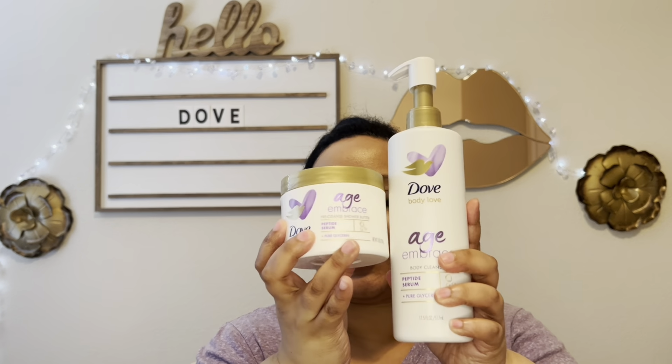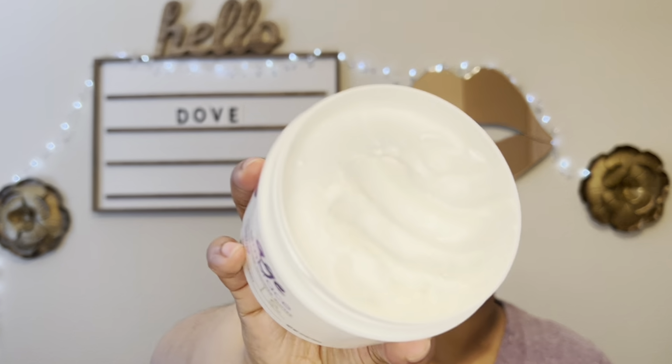pre-cleanse body butter. Same thing. It just has this fragrance, and it says that you need to use it. Well, it just says with a serum infused body butter. So I guess all body wash, so I guess all these are serum infused. Oh my goodness. So that looks just like the other one.